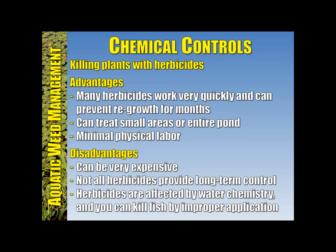Some of the herbicides are systemic, where they get into the plant and they work through the structures and get down to the roots and they kill it from the roots up. These tend to be more slow acting, where it may be 2 or 3 months before you see full effect. But once they kill the plants, they are dead for the entire year. These chemicals tend to be more expensive. They work more slowly, and you have to treat the entire body of water rather than just doing spot treatments like you can with contact herbicides.